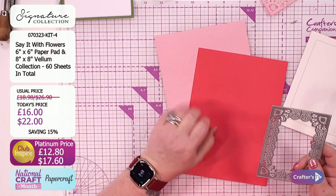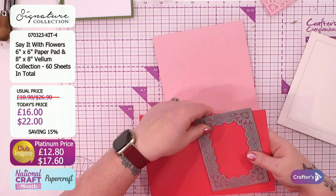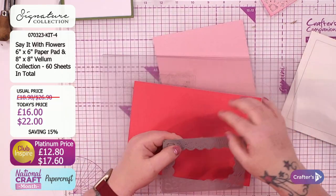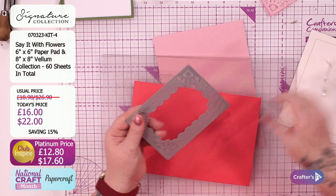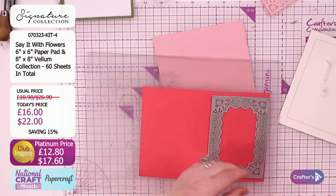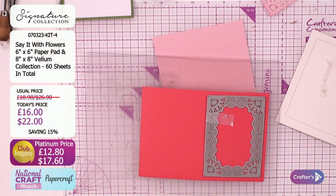Again, I've got a couple of pieces of this gorgeous textured cardstock, and all I'm going to do is pop it on there and run it through. I've got the tape still on there, so let's take that off. There we go. Let's pop this on. I'm just going to tape it down so it doesn't move, and then we're going to run this through.